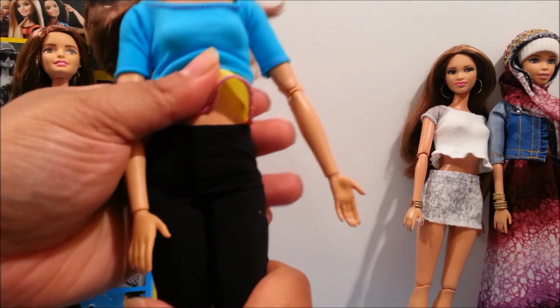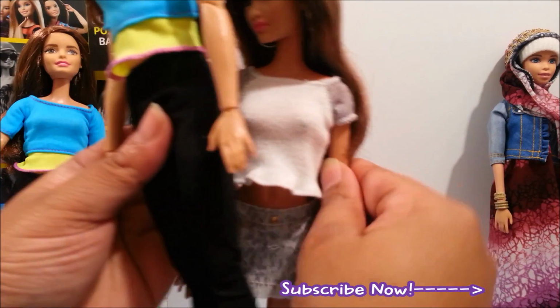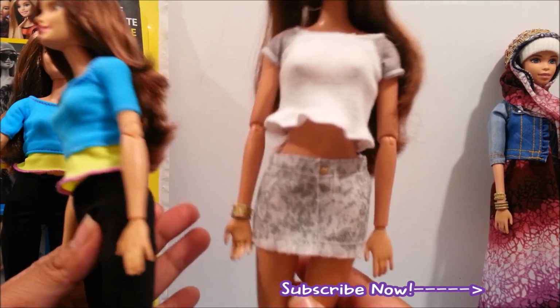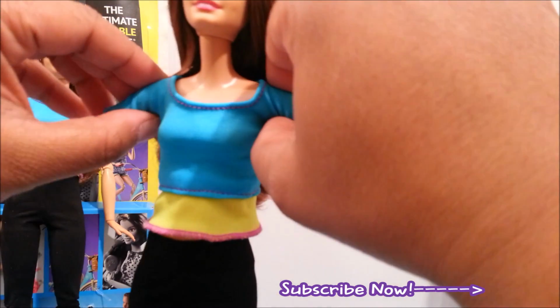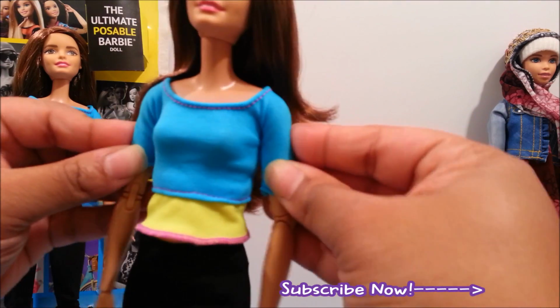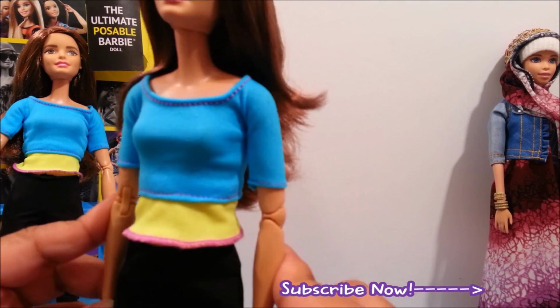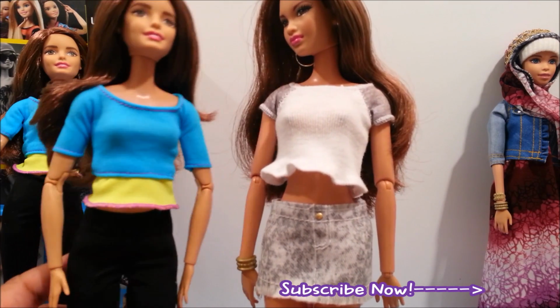The arms are a bit different too. I have another jointed doll here for a reference. See how I can put her arms down flat to her sides? Well, the Made to Move doll can't do that well. Her arms don't want to lie flat against her sides because she has some extra joints in her arms that make them a bit thicker, and they just won't lie flat in that way. So that's something to keep in mind.